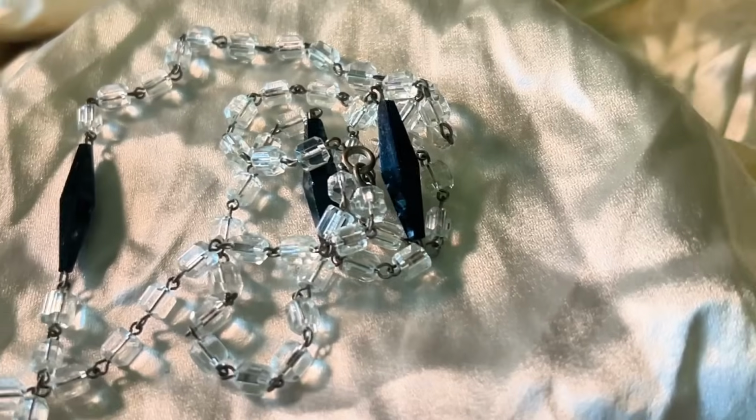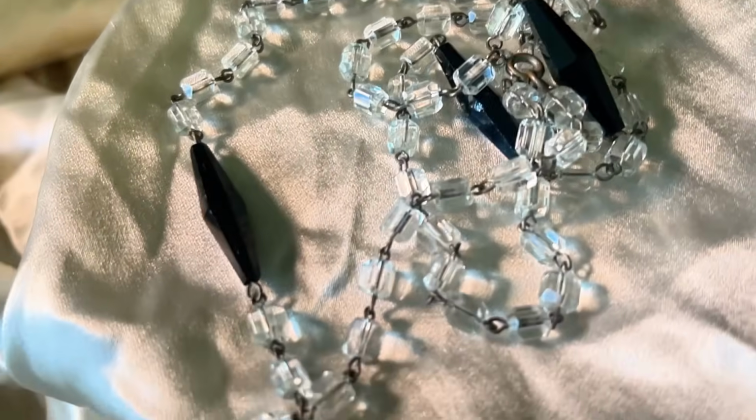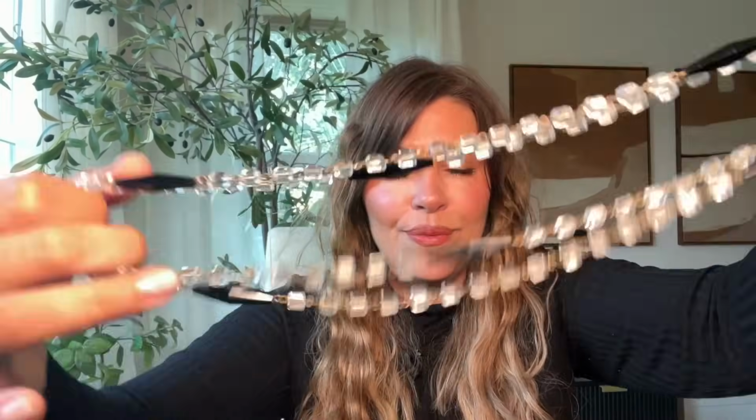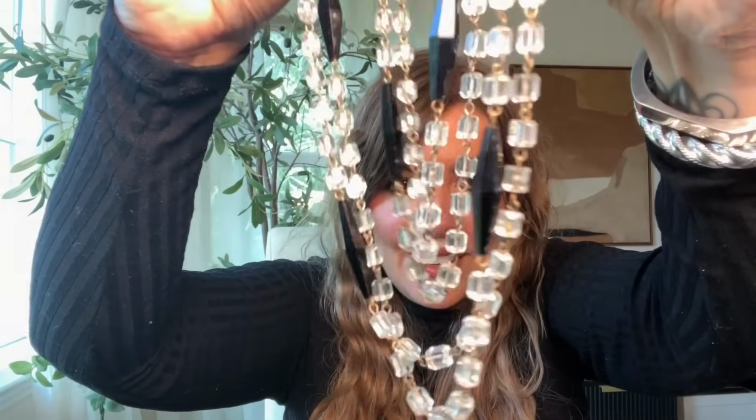I am a sucker for lucite, clear glass, rock crystal, you name it. And I found these flapper length clear glass necklaces with black glass beads. This is about 45 inches long. So much to do with these guys. You can double them, triple them, put them in a knot. These are just so, so beautiful. Look at that.